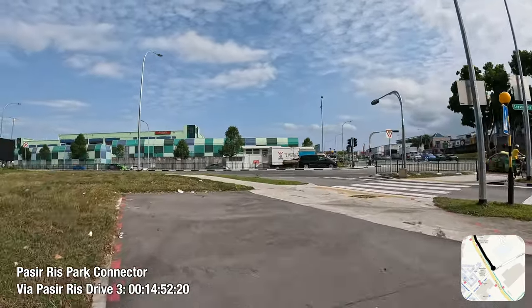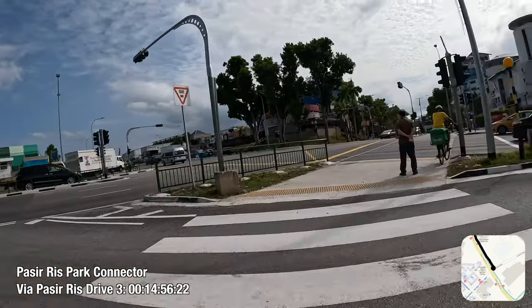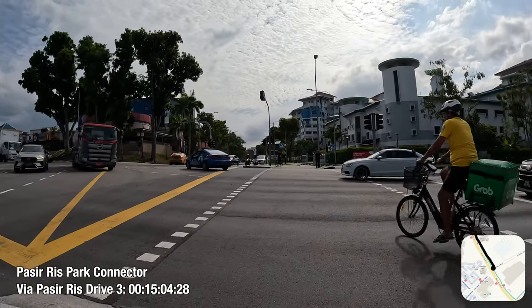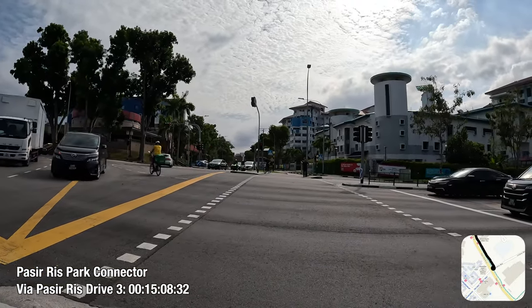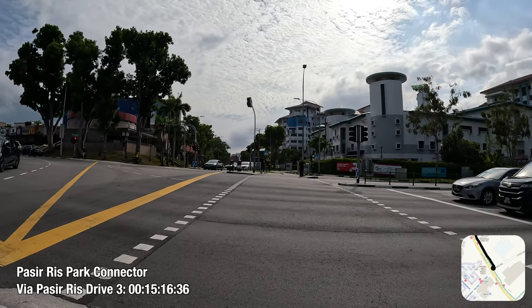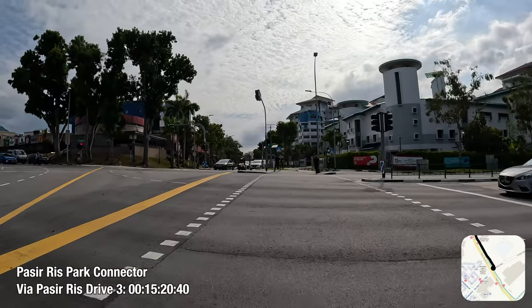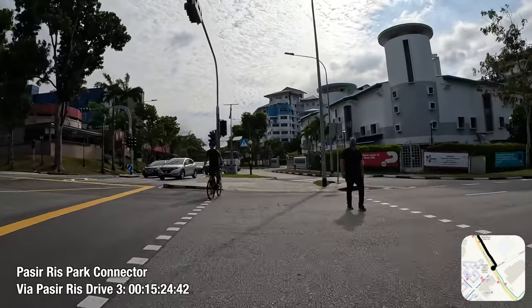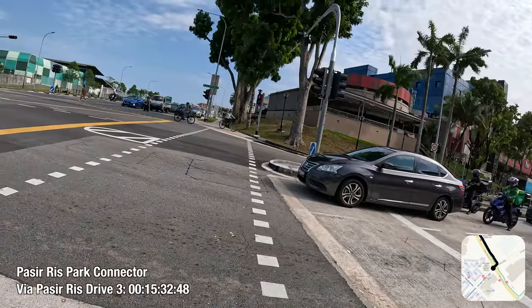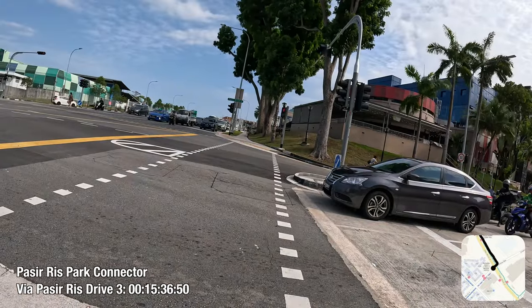I'm now approaching the intersection of Loyang Way and Pasir Ris Drive 2, and this is where the park connector experience falls apart. To improve traffic flow, a direct pedestrian crossing here was recently removed, and yet the park connector was not realigned to the southern side of this road, which at this point is a much better route to run a park connector by eliminating the 4th and 5th unnecessary crossings along the way.